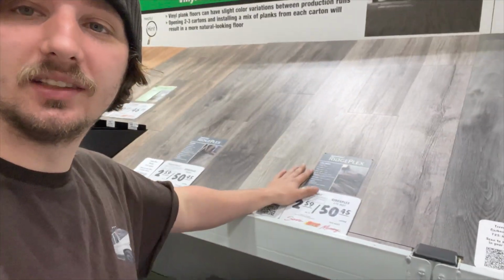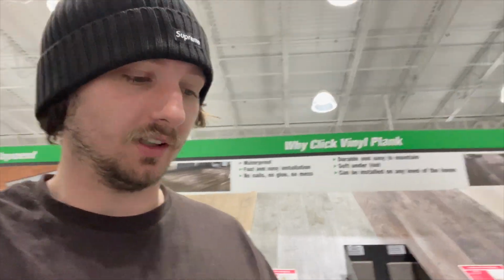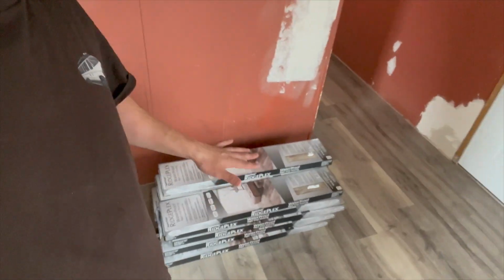All right, so it's currently the next day. We're back at a different Lowe's. We had to get some more flooring, the vinyl. We thought it was a 50-foot long trailer. It is actually a 70-foot, so we got 11 more boxes. So we're gonna check out and we'll catch you when we're dropping it off. We just got back to the trailer. We got the rest of the flooring.